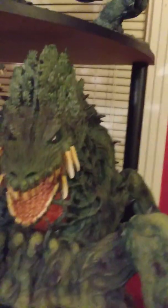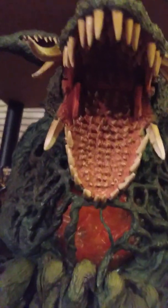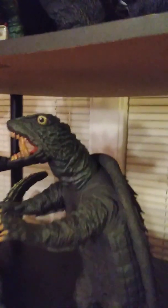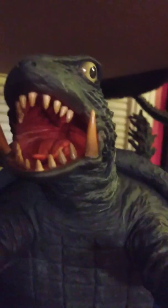Drop down here and we have the Mighty X Plus Violante. Great figure, what can I say? Down here is some really small 1990s Bandais, I believe. Gamera X Plus, 1967.